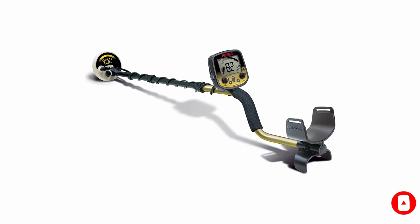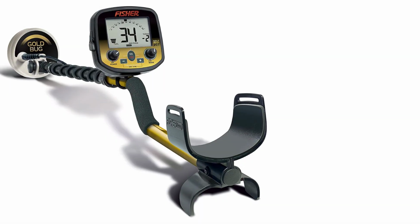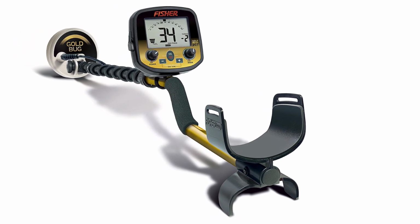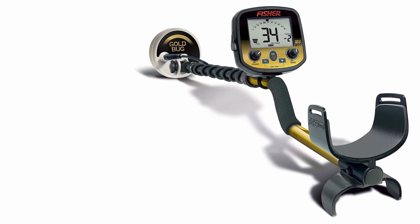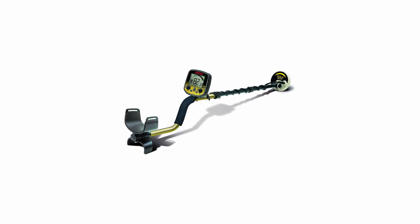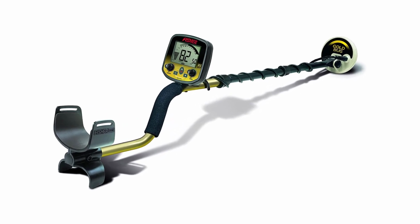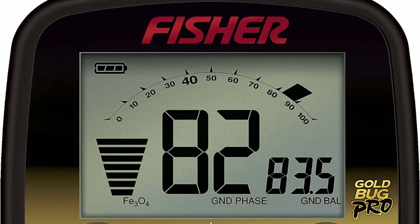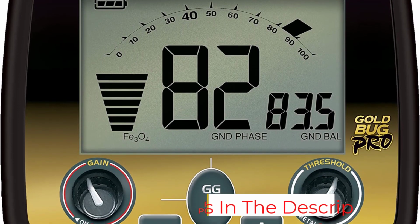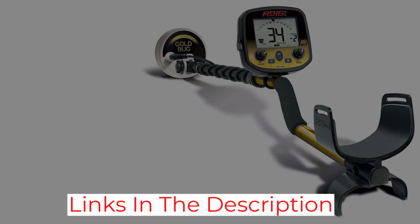Further fine-tuning is available through target ID, which effectively discriminates against silver, iron, or trash items. The 5-inch coil might seem modest, but gold metal detecting is often about careful examination of small areas, and this coil can reach where others cannot go. The coil is described as waterproof, but does not have an IP rating. It's capable of prospecting for gold in shallow freshwater streams, for example, but the machine must not be submerged.